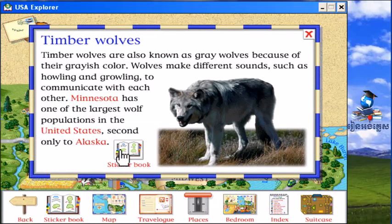Timberwolves. Timberwolves are also known as gray wolves because of their grayish color. Wolves make different sounds such as howling and growling to communicate with each other. Minnesota has one of the largest wolf populations in the United States, second only to Alaska.